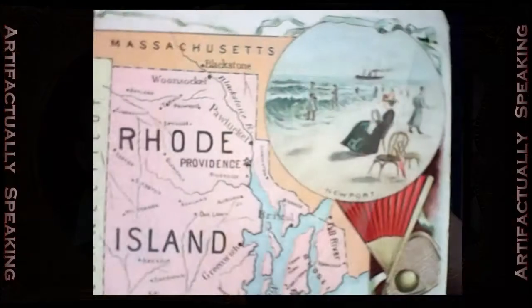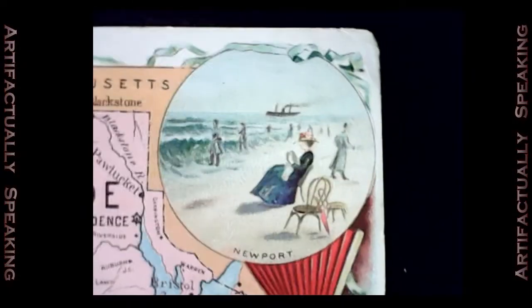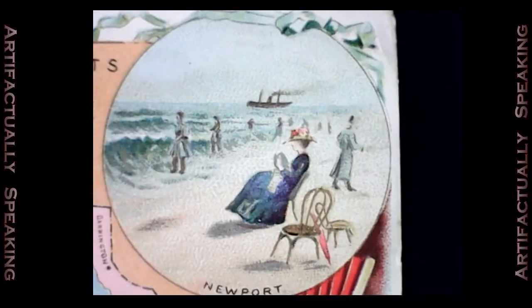There's a woman on the beach and a steamship in the distance. Right, and the woman, it almost looks like she's doing her embroidery or something. She doesn't seem to be out there to go bathing or anything like that. Yeah, you can see the steamship back there, but here's this woman in a very long dress and a hat, and she has something that she's working on.